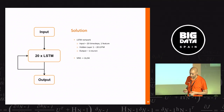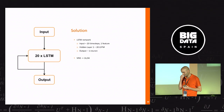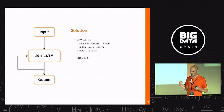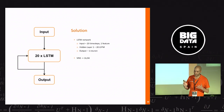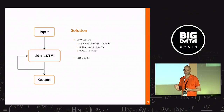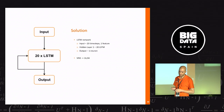But suppose that we can add more information, more features. For instance, in this kind of problem, we can add information about temperature, wind speeds, etc. And if we have a large data set, we can add more layers, more dropout layers, etc., and we can achieve a very good and accurate result.